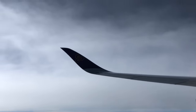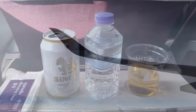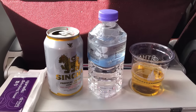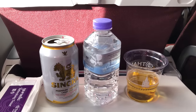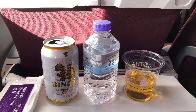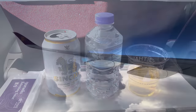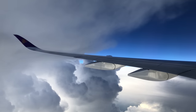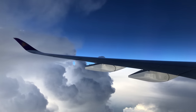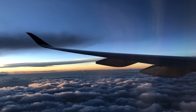The flight started to get very bumpy after the meal service. Ladies and gentlemen, your captain, we fly through turbulence, so we are pleased to return to your seat, fasten your seat belt. Thank you. The flight got smoother again once we've passed through the clouds. The view becomes so nice as we approach Hong Kong.